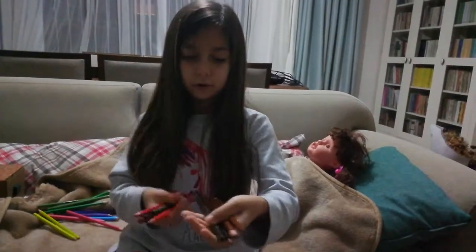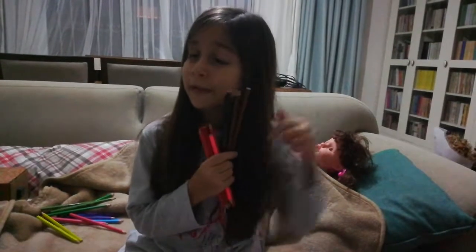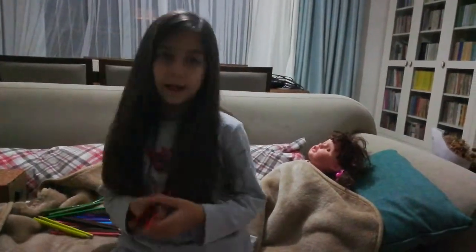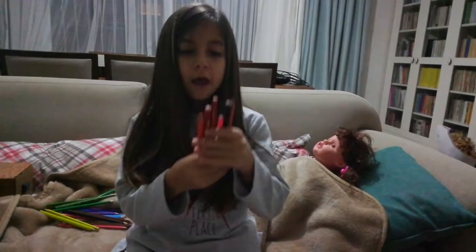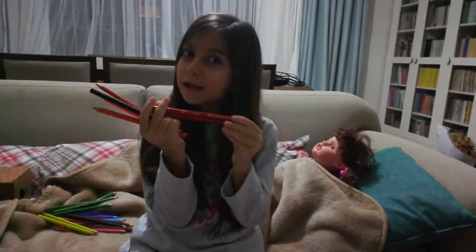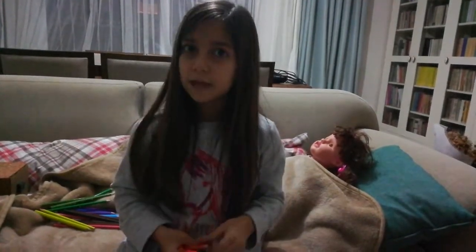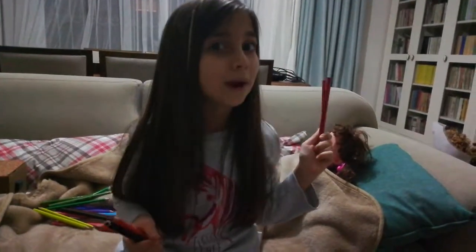This is the dark browns. How many are there? 2 plus 2? What is it? Tell me in the comments. If you guessed 4, you were right. Which color is this? And how many colors is this? If you said red color, and if you said 2 pencils, that's right.